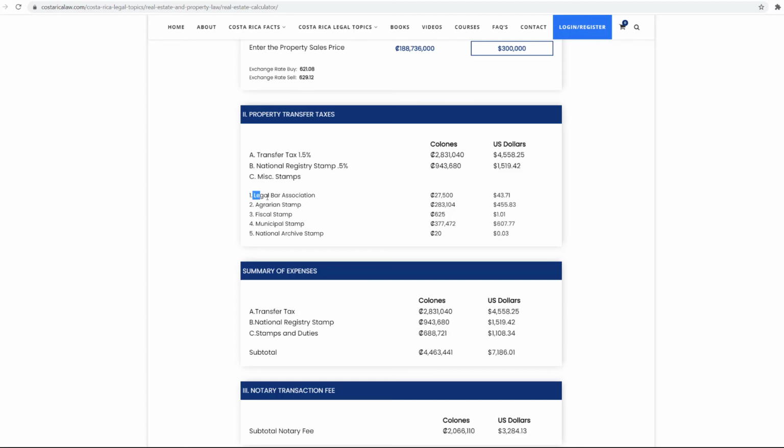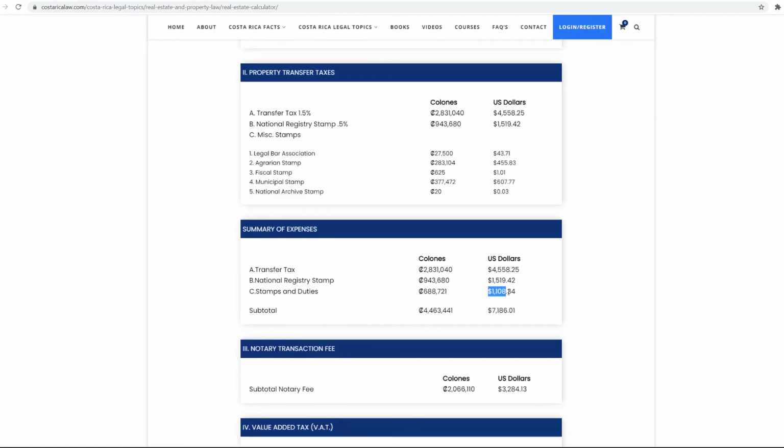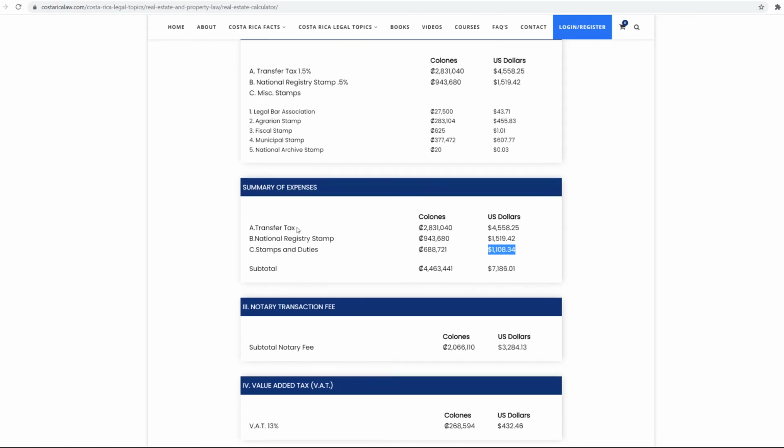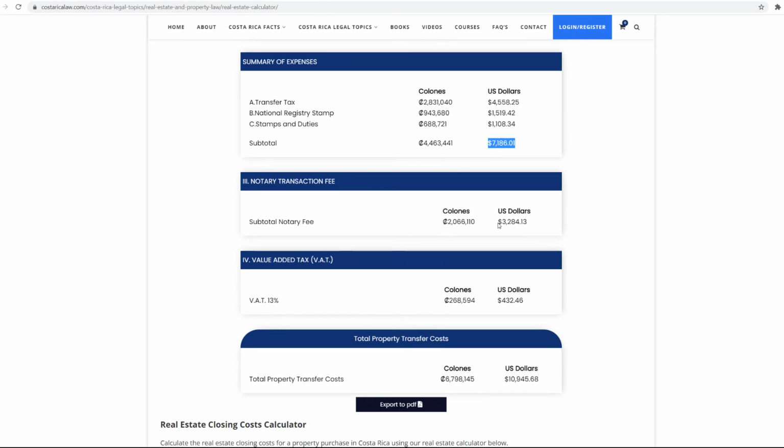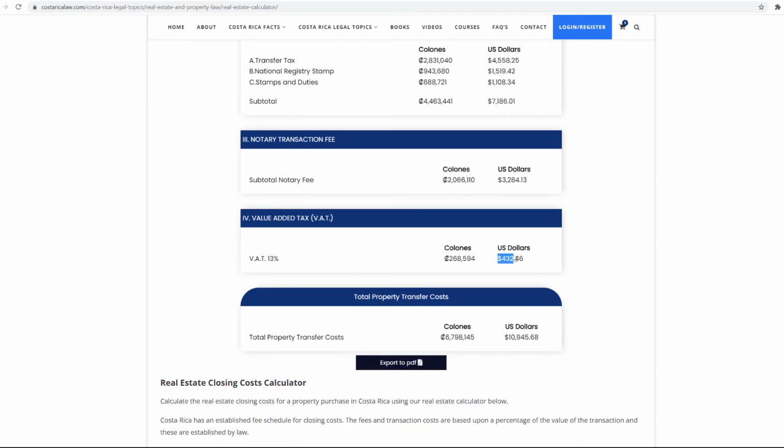The National Registry Recording that we discussed, $1,519.42. And then the sum of all the stamps that we talked about. Remember, we got the Bar Association, Agrarian Stamp, Fiscal Stamp, Municipal Stamp, National Archive Stamp. That's going to give us a total here of $1,108.34. So now we have the subtotal of the three components in the registration, $7,186.01. And to that we add the notary transaction fee for this transaction, again based on $300,000. It's $3,284.13. We add the sales tax, VAT, 13% to the notary fee.